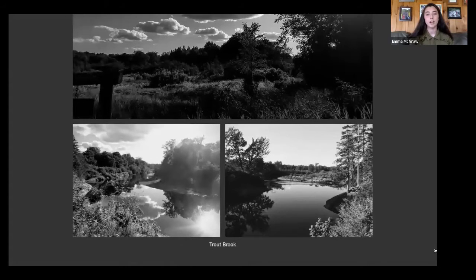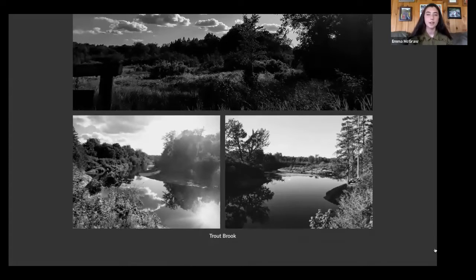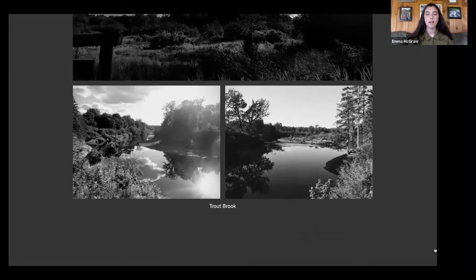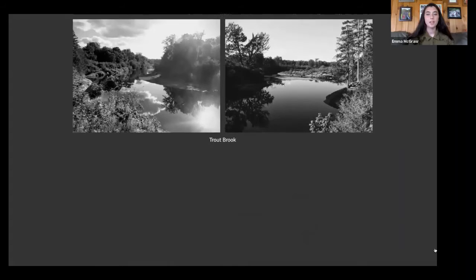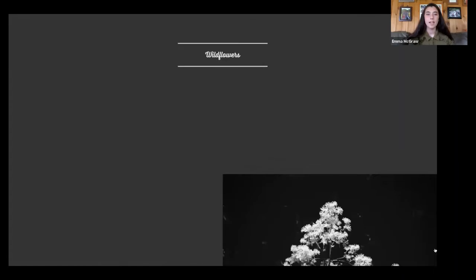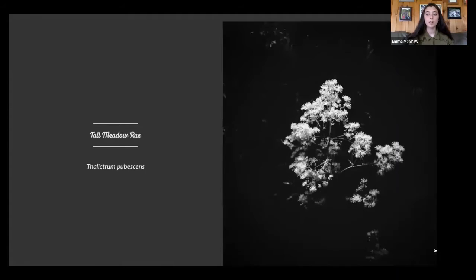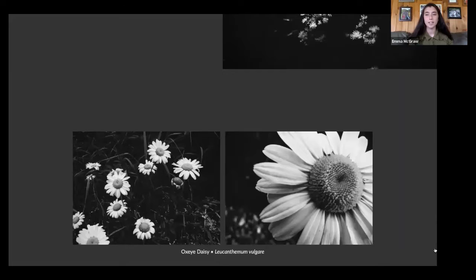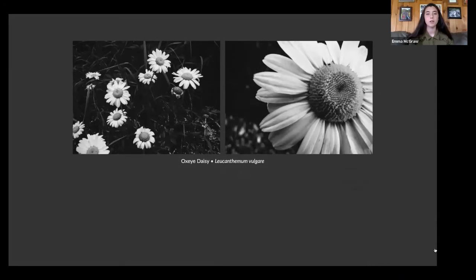There's a bridge that crosses it, and that'll lead to the Freeze Out Trail that will go all the way over to Webster in the northwestern side of the park. So some photos of that, and some wildflowers that I found throughout the day. We have some tall meadow rue and just your typical oxeye daisies. It's just the common daisy that you'll find.